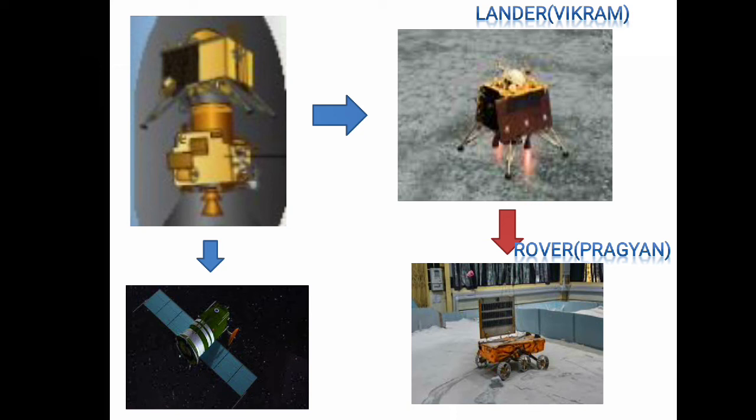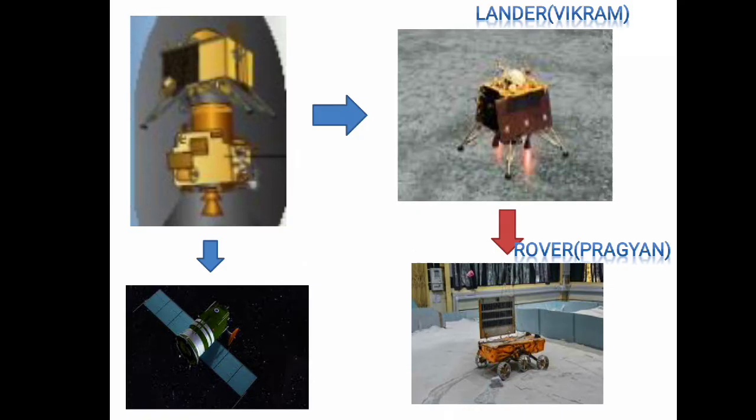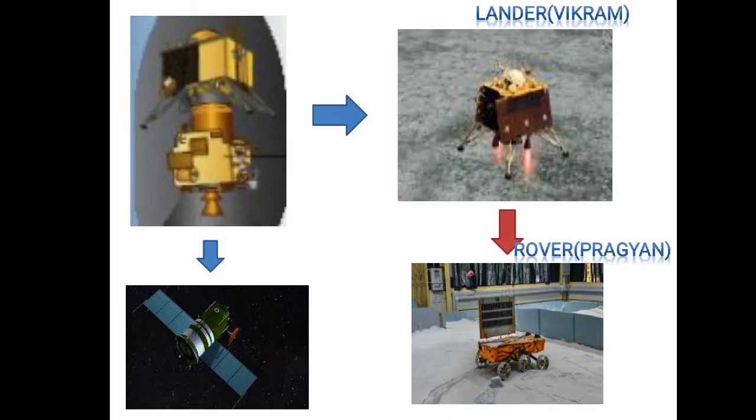the plan of the space station was that Vikram would engage and disengage the thrusters, which would help in reducing the speed and a successful landing, that is a soft landing of lander Vikram, and later Pragyan would come out of it. But at 2.1 kilometers, the signal between the orbiter and rover was disrupted, because of which the plan was not successful and the thrusters were not able to engage, due to which even though the moon's gravity is lower than Earth's, it did a hard landing, due to which the rover was not able to come out from Vikram.